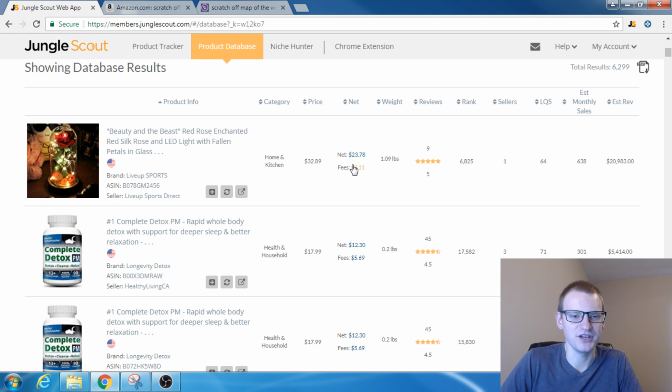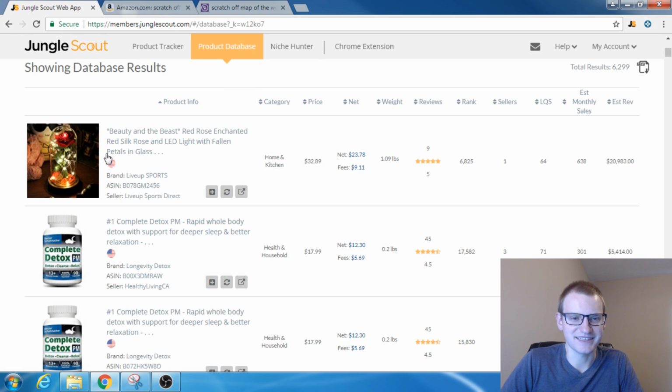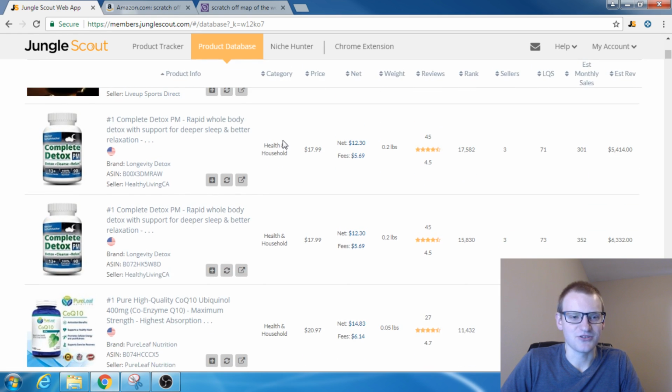The only reason I would never sell this product is because it's got the words Beauty and the Beast in it. That is a copyrighted statement. I mean, it's the name of a movie. It's just a risk you don't want to take to sell something like that. So let's take a look and let's find something good.